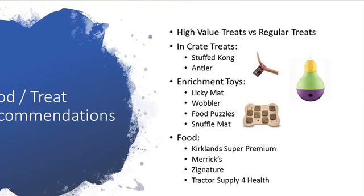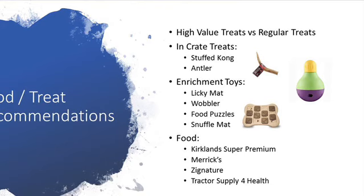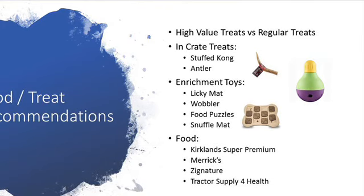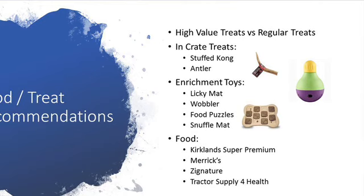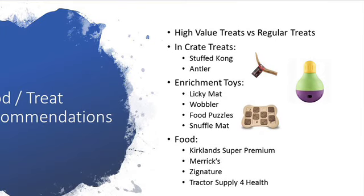It's important to feed your dog a high-quality food and to not overfeed them. We know you want to spoil your new baby, but it's important to keep dogs healthy and lean. A few brands that we recommend are Kirkland Super Premium, Merrick's, Signature, or Tractor Supply for health.